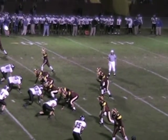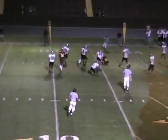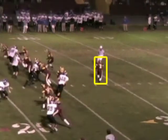Hill in the gun, second and 13. Wants to throw, looking, dumps it down here. It is caught down at the 15-yard line on a nice catch by Phillip Denton.